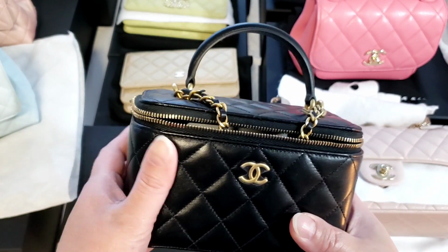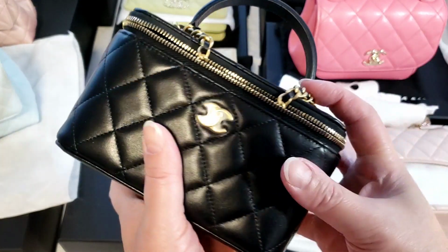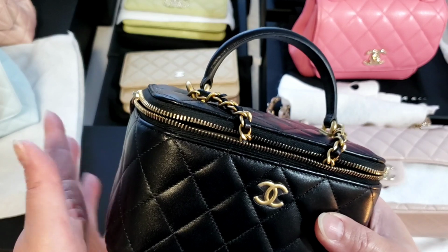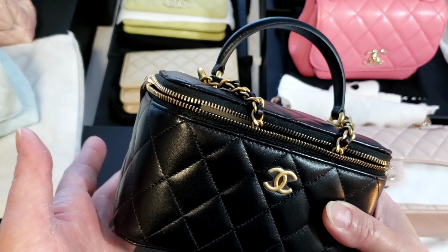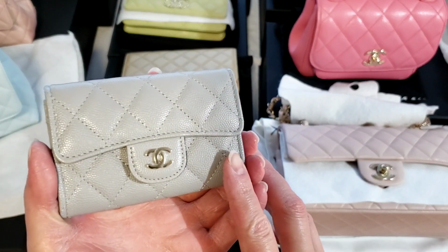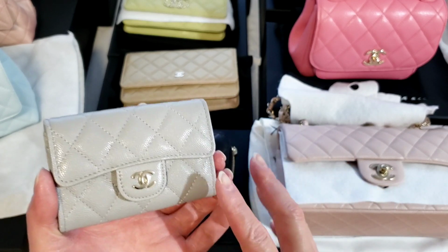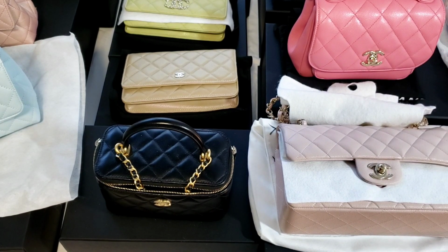So for the 21A collections, I didn't actually purchase any items other than two items. The first one is the black lambskin top handle that Chanel introduced with the gold hardware, and I purchased this when it was launched, so I was lucky to get it from my SA. I believe the price has increased so much, I think it is nearly double the current price. And I also managed to get a 21A card holder in the gray. So for the 21A items, I only purchased two, the gray card holder and the black vanity.